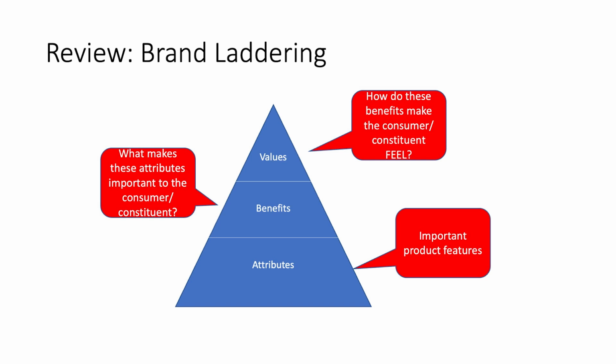If we were doing this exercise for a laundry detergent, a key attribute, among others, might be that the detergent has extra bleach. What would the functional benefit be? The clothes that you clean are whiter and brighter. And what might the value be? Perhaps you feel better about yourself because you're doing a better job of taking care of yourself and your family. That would probably be on the esteem level of Maslow's hierarchy.